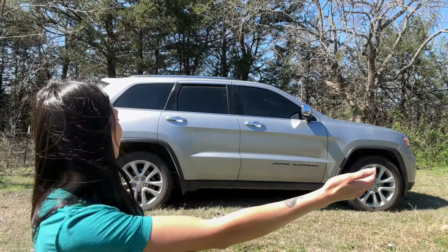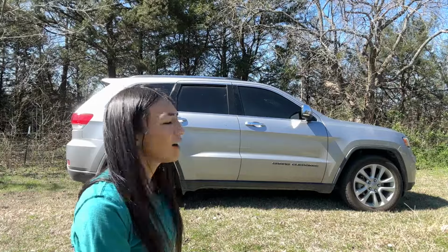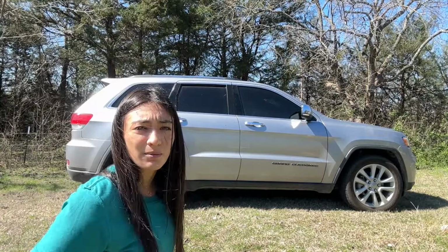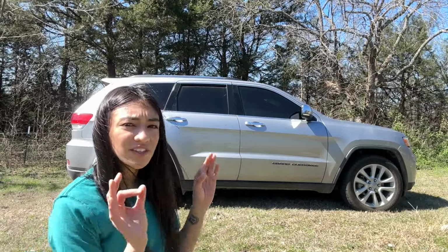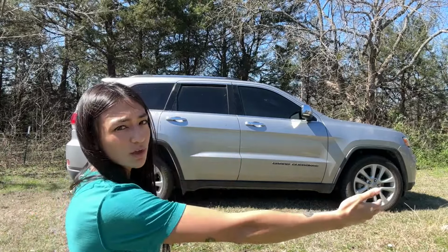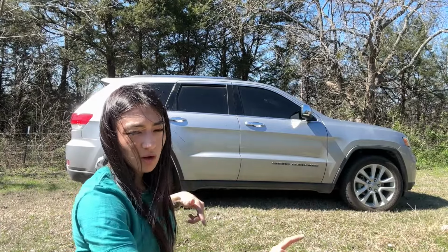Either way, say hello to this, I think it's a 2017 Jeep Grand Cherokee. I've been staying in it for about a month now. And because of that, I feel like I have this set up. I mean, it's no build, okay? So we're going to do a tour. Been in here a month, SUV, living out of it. We're going to do a tour.